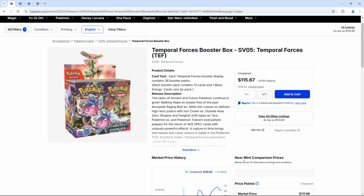So it might be worth buying in at this price over Paradox Rift, but there still is that chance that it gets reprinted. And since this is a higher price point, obviously if it gets reprinted, you're going to be hurt more. Temporal Forces, I think the artwork is just better than Paradox. People usually compare Temporal to Paradox, but I think Temporal is better. But just because of its price point, I'm putting it right here at number, what are we at now, 4 or 5? So I'm putting it right here. Wherever I'm at on the list, it's going right here.